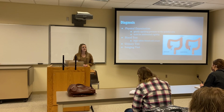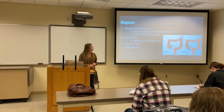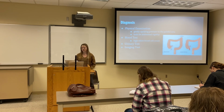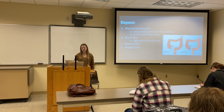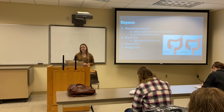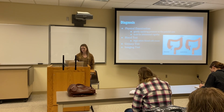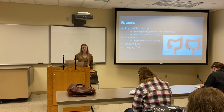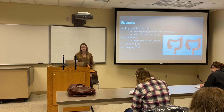There are also a couple of tests they could do to diagnose you. The first one is a blood test. They'll do a routine lab draw and look for an elevated white blood cell count. That is an indicator for appendicitis. They can also do a urinary test because a UTI gives similar symptoms as appendicitis, so they always check for a UTI first before they diagnose you with appendicitis, just to make sure they're not getting them mixed up. And then finally, they would do an imaging test. A common one is an ultrasound of the abdomen. This shows if your appendix is swollen.